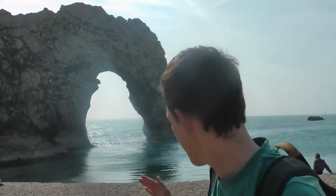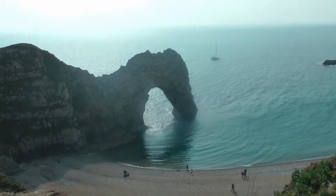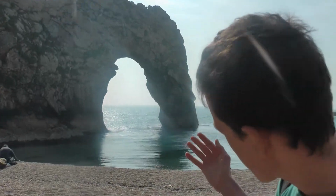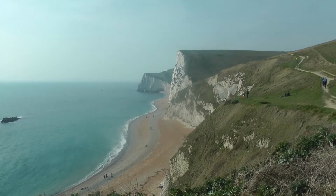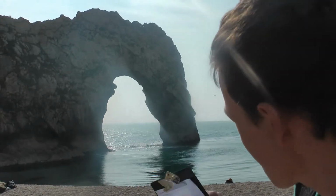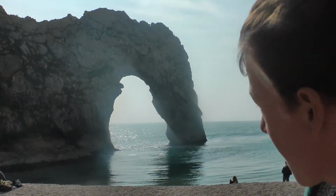So as you can see behind me here we have Durdle Door. Durdle Door is one of Britain's most significant geographical features. It's an arch which is formed when the waves erode through, make a crack, the hydraulic action gets in the cracks, widens to make a cave, the cave opens up to make an arch, and if one day it collapses, a stump. The arch is made of a mix of Purbeck beds and Portland stone.